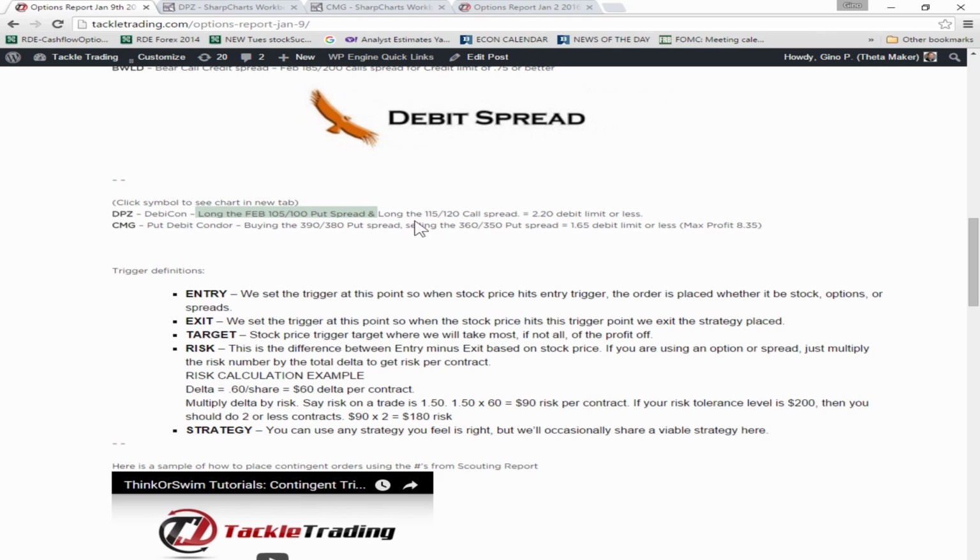So if it drops, we're okay. And we're doing a long 115, 120. Notice the long leg on the put is at 105. The long leg on the call is 115. That gives it 10 points to move between now and February, which is about 6 weeks out. It's definitely going to move 10 points in one direction or the other.